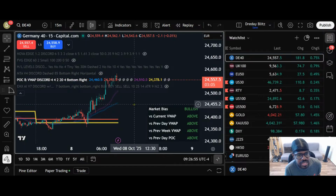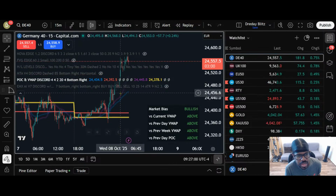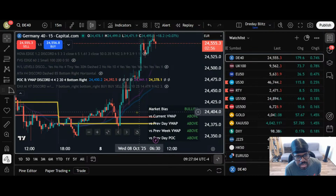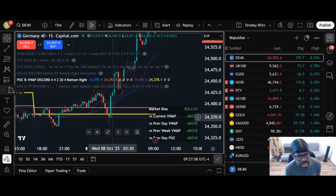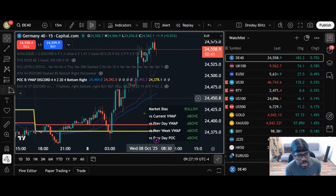So next we have POC VWAP. This is the point of control and the volume weighted average price. On our live, I said that we were waiting for it to break out of that POC. So this is the POC line, this one, and this one is the VWAP, and that was the previous day VWAP, previous day POC, and you have the current VWAP here, so it's still bullish.